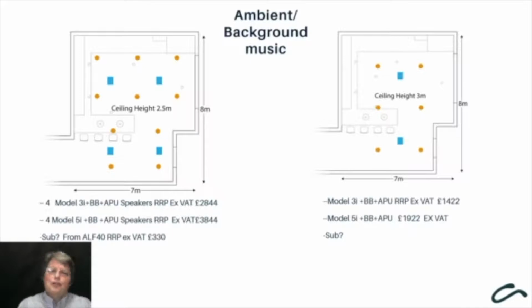However, for a slightly higher ceiling, this time we're looking at a 3 metre high, then the numbers of speakers required of both types, whilst retaining less than 3 dB variation in volume, is reduced. And with 2 Amina speakers, the recommended retail price of the speakers and support products, ex VAT, is now £1,400 for Mobius 3i and £1,900 for the more powerful and improved sound quality from a Mobius 5i.